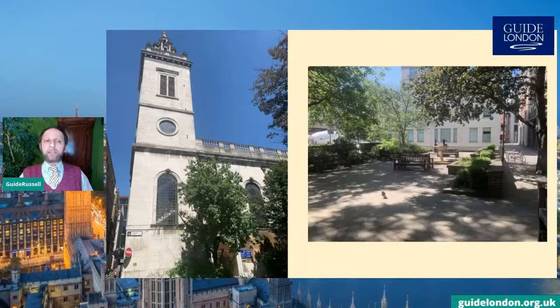But there is an image of Dick Whittington and his cat in the stained glass of this building. And look at that churchyard. So the church was quite badly bombed. It was actually hit by a V1, one of the flying bombs during the Second World War. And in the late 1940s, they were doing some digging around the churchyard. And they found the remains of a mummified cat. Was that Dick Whittington's cat? We will never, ever know.